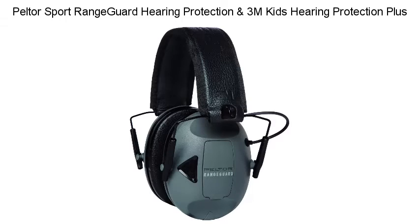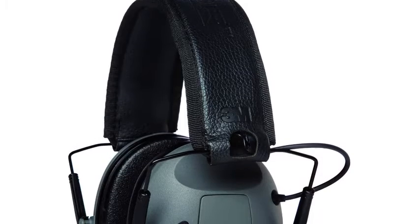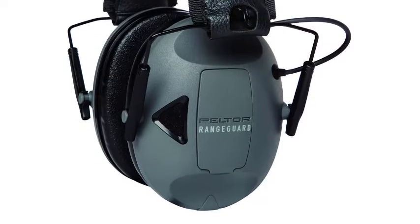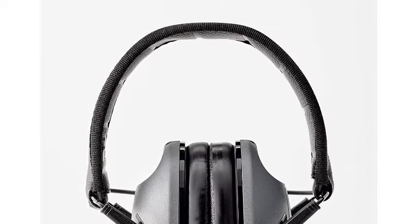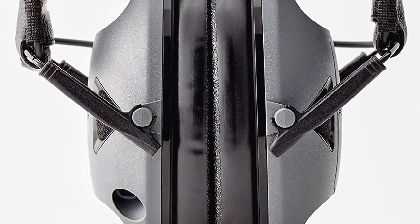Peltor Sport Ear Protection and 3M Kids Hearing Protection Plus. NRR, 21 decibels noise reduction rating. Ideal for both indoor and outdoor shooters and hunters. Suppresses gunshot noise to protect hearing while amplifying voices for clear communication. Durable recessed microphones prevent damage and reduce wind noise. Low profile cups with cutouts designed for rifle and shotgun use.